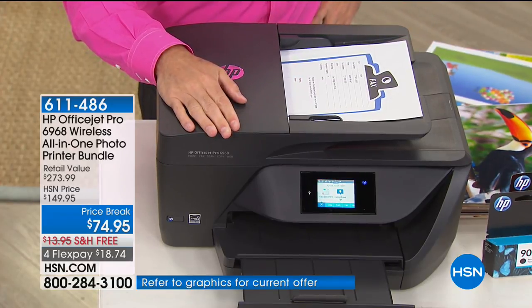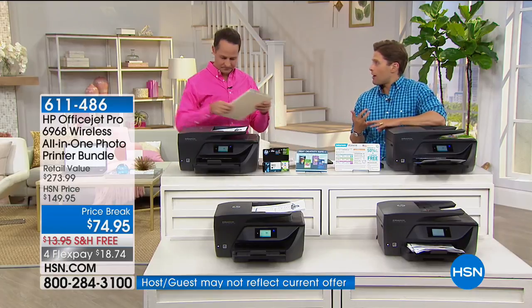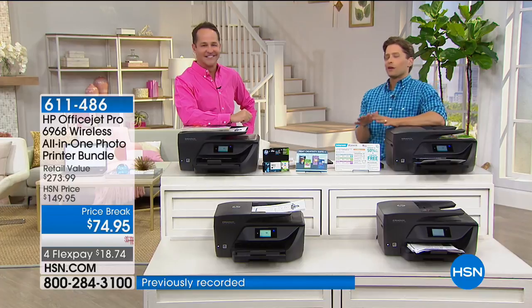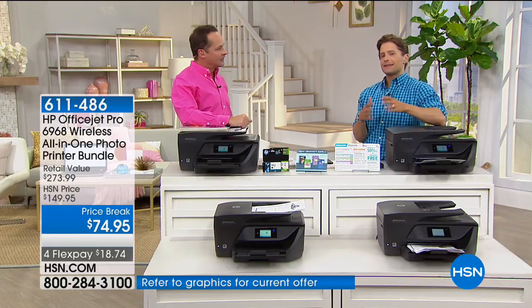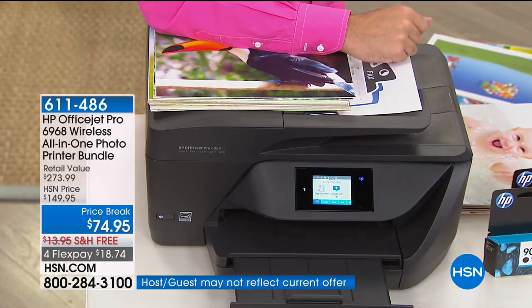So for anybody that's thinking about a new printer, whether it's for graduation, whether it's for the home office, whether it's for the kitchen, whether yours went kaput today, one of the things we love about these wireless HP printers is you can send one to mom, send one to grandma, and when she says, stop emailing photos, I want prints, you go, okay, I'll just email it to the printer and cut out the middleman.